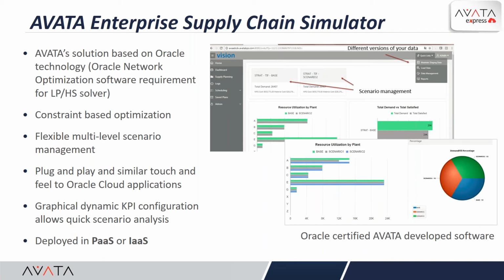to look at multiple levels within your supply chain and see where you might be able to tweak your supply chain design or route materials in a way that provides you with either your highest service level, greatest profits, or a mix therein. So really what this offers is an AVATA developed front end to help marry those two tools up and give you a solution where, if you're using constraint based optimization today, this is a tool that can help you shift over to the cloud now and still take advantage of constraint optimization algorithms.